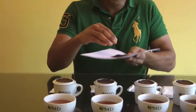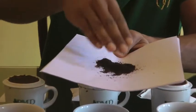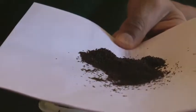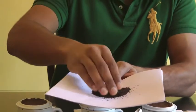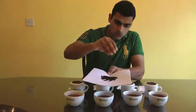I've just touched this leaf just now. It feels like silk coming off my hand. It doesn't have a gravelly texture, which is not what we want to see with these smaller leaf grade teas. It just feels wonderful coming off the hand. It's true to grade. There isn't any fibre in the leaf at all. It's nice and black as well.